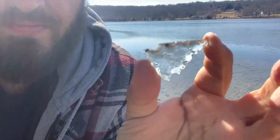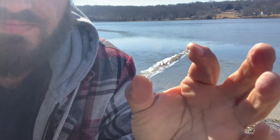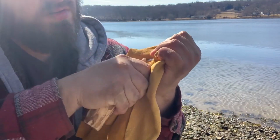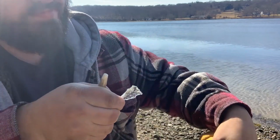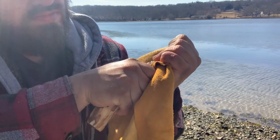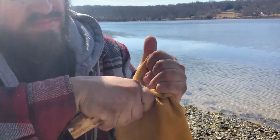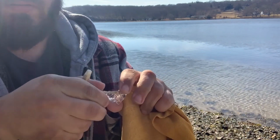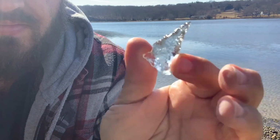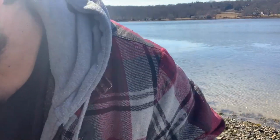Alright, just like that, arrowhead or spear point. Just sharpen up the tip a little bit and straighten it up. Call this finished here for that. Very, very, very sharp. Okay, put that in my pocket.